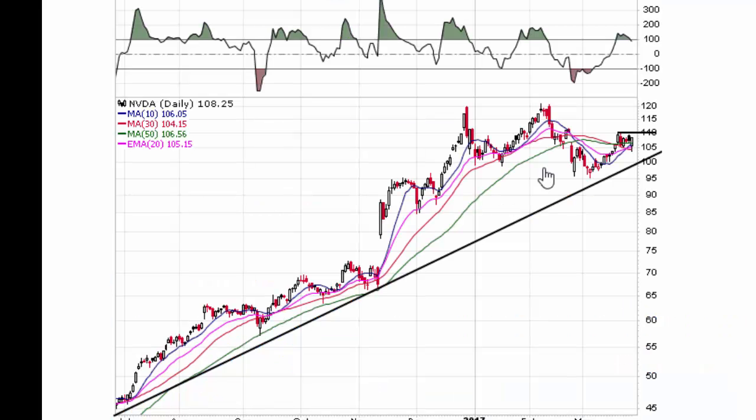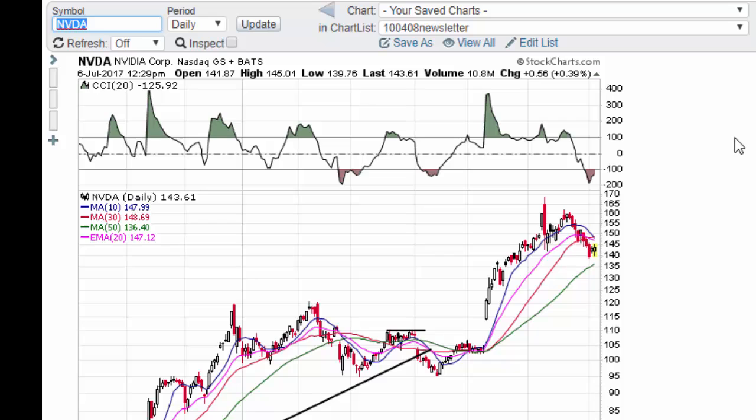March. NVIDIA didn't reach this entry point out of this pattern, but later it broke out of a double bottom pattern here, and we actually caught this entry point, pretty close to this entry point here on the day that it beat the earnings estimates with the raised guidance, and then it took off from there. That one went up about 30-40%, I think, within a few weeks.